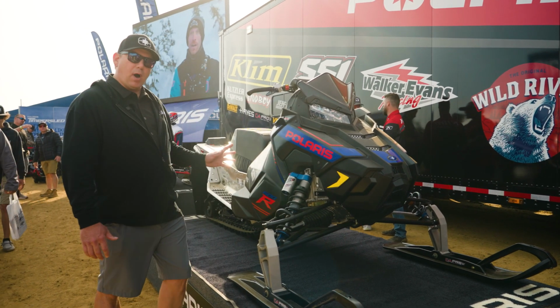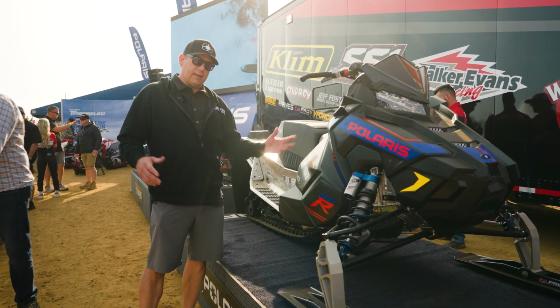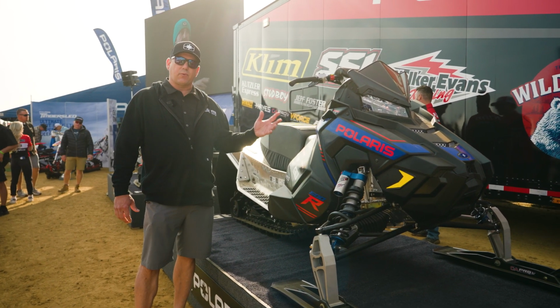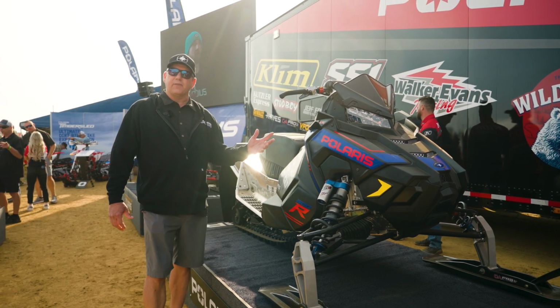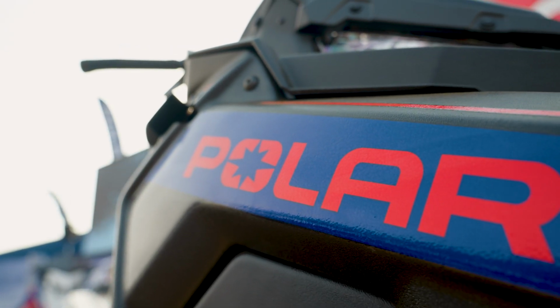A couple other small reinforcements. The front torque arm, we put a cross tube through it. Again, these things are just going so fast today. These riders are so good that we just needed to fix a couple durability issues. But that's it for the model year 24, and we're excited for the race season.